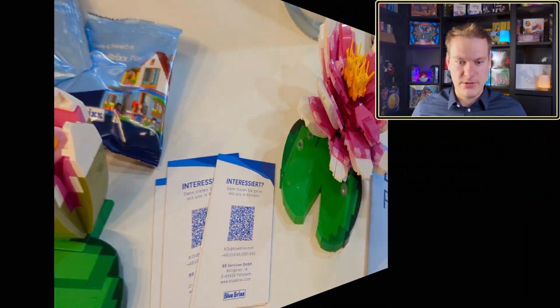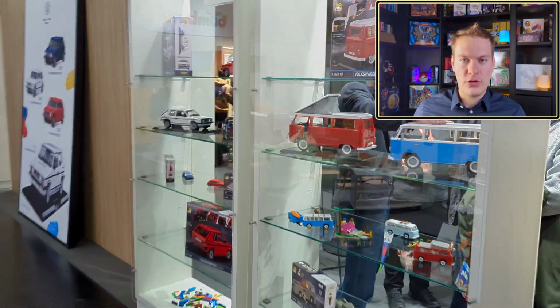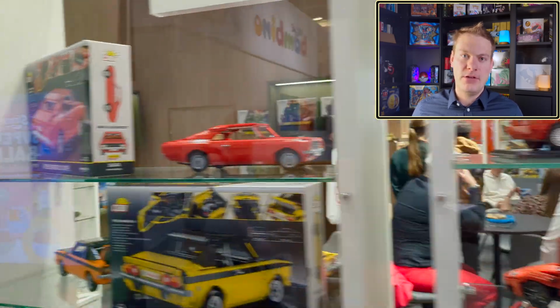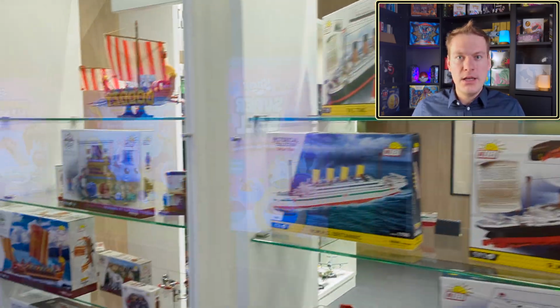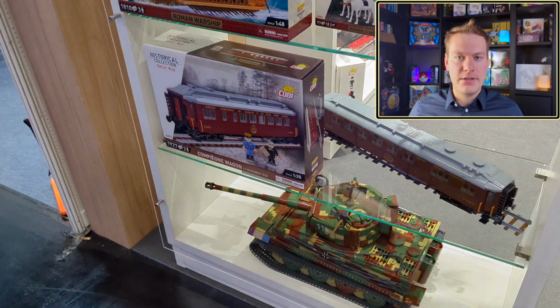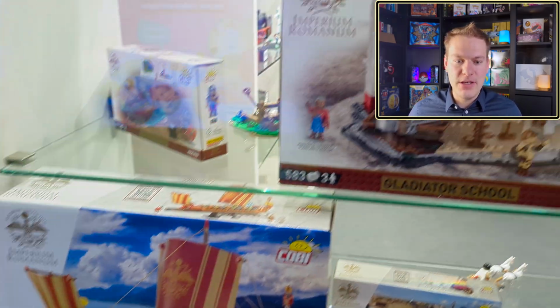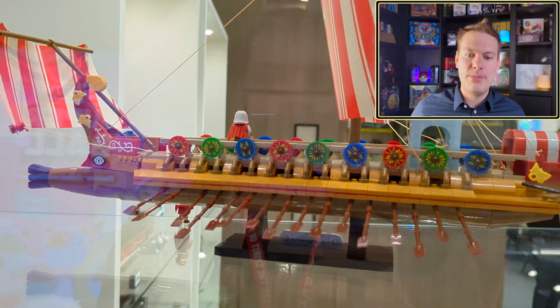Another manufacturer from Europe I was very excited to see at the convention was Cobi. Cobi, in case you don't know or if you're familiar, they specialize in making replicas of vehicles, ships, and they're especially popular in the war gaming, war vehicle and bricks related scene. They make cool stuff. For example, this amazing Roman ship. I just love this. I need to have this. I need to build this.